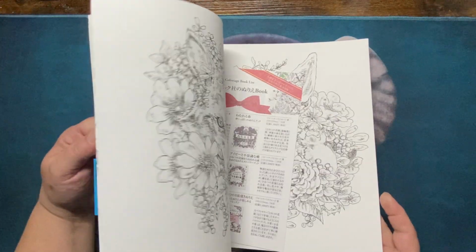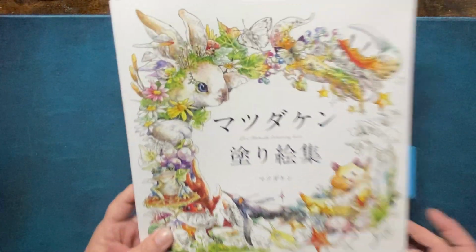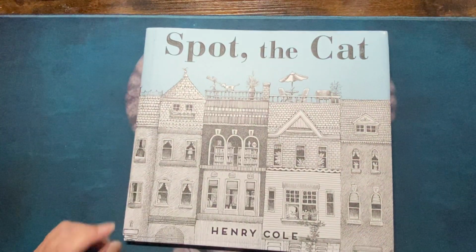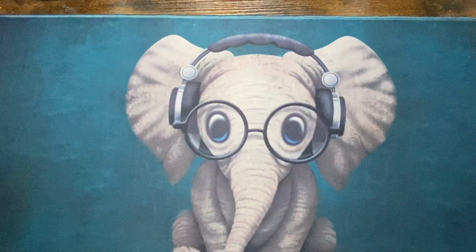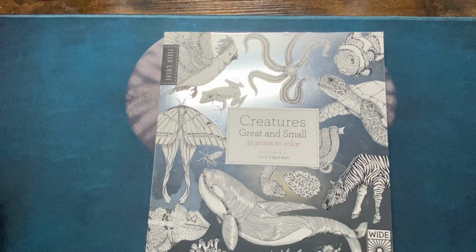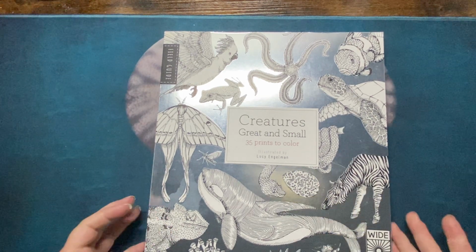And I have not colored in this. I've seen images done in this and thought, yeah. And then I got it and I got really intimidated. So that's another one I've kind of put off. And then these are really storybooks, but I'm going to color them. Spot the Cat and Spot and Dot by Henry Cole. And last but not least, Field Guide, Creatures Great and Small, 35 prints to color, illustrated by Lucy Engelman. And that is the end, folks.